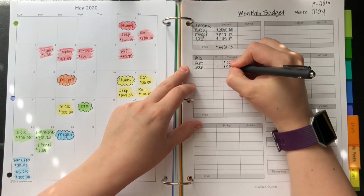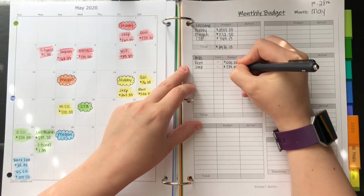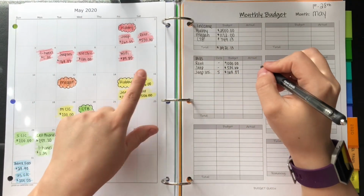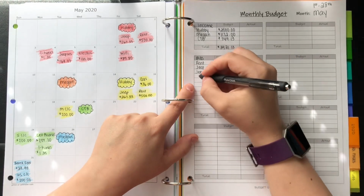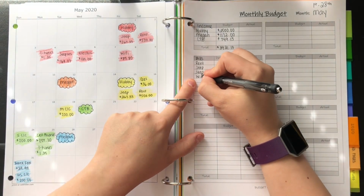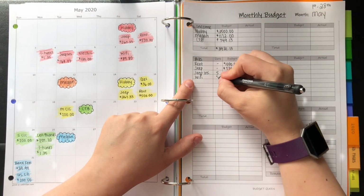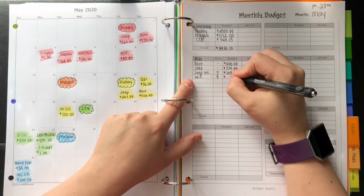So $534.66. So I'm just going through and writing all of these bills into my bill column here. I do have it not in order, obviously, of the dates. So the 8th for Wi-Fi here, $85.80.